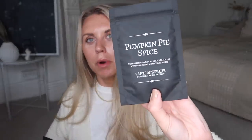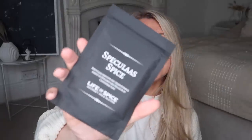if this doesn't get your autumnal juices flowing, I don't know what will. Okay, so number one, pumpkin pie spice mix. Number two, gingerbread spice. I feel like we've got some little baking videos potentially in autumn. And then this last one, speculoos spice, which is like the Lotus Biscoff flavor. Yum. Oh, there are some recipe cards in here as well.